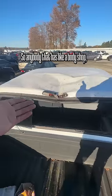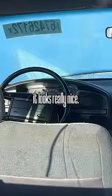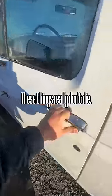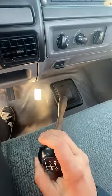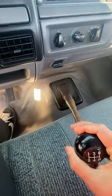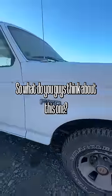So anybody that has like a body shop, this is a perfect truck for it. Because as we look at the inside, it looks really nice. These things are built to last. These things really don't die. I miss having a truck with a bench seat. One, two, three, four. Overdrive.